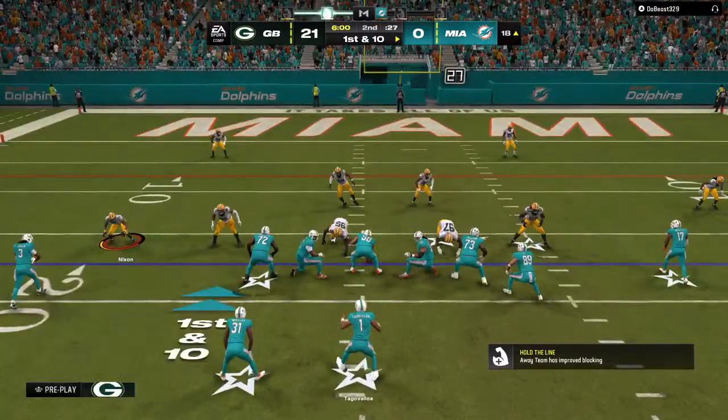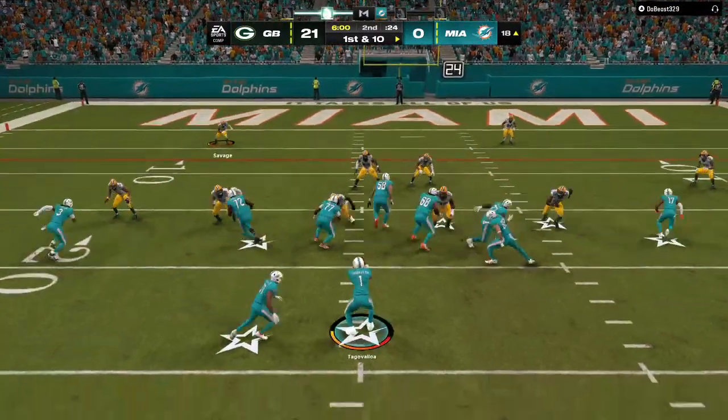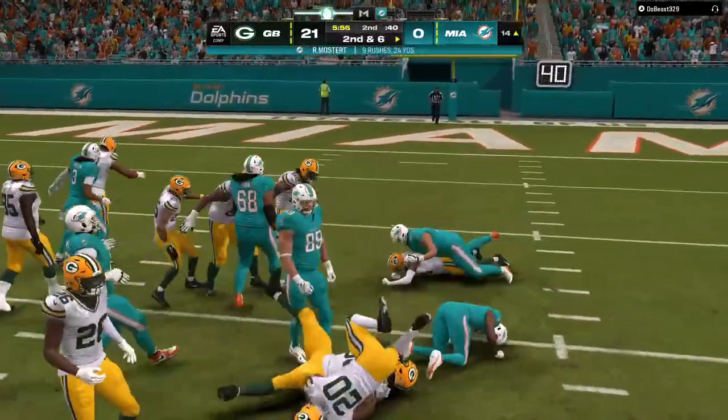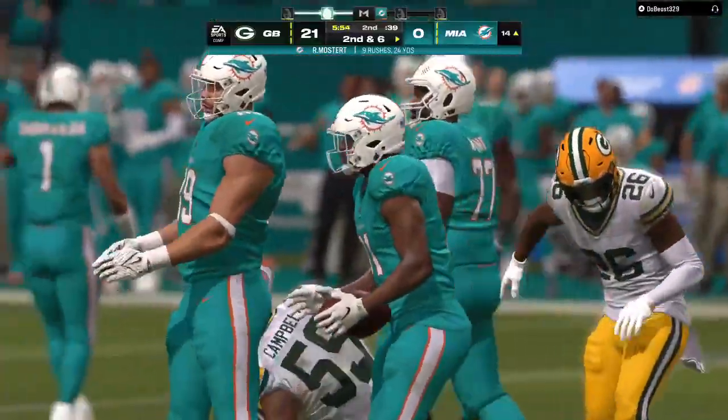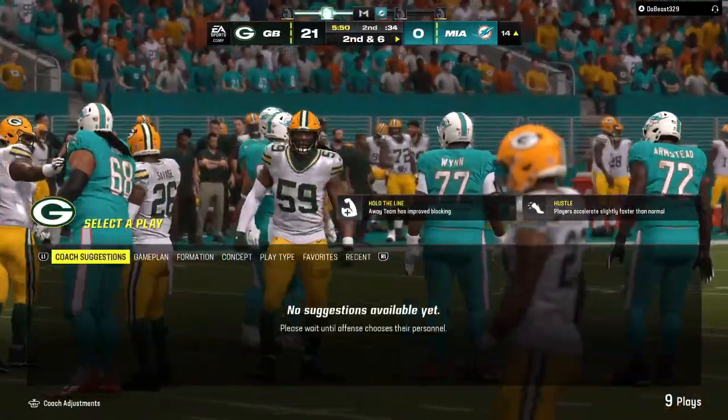East right, snarl. Back to the running game with Mostert. And he'll get him inside the 15 down to the 14-yard line. Tackle made by Devondre Campbell.